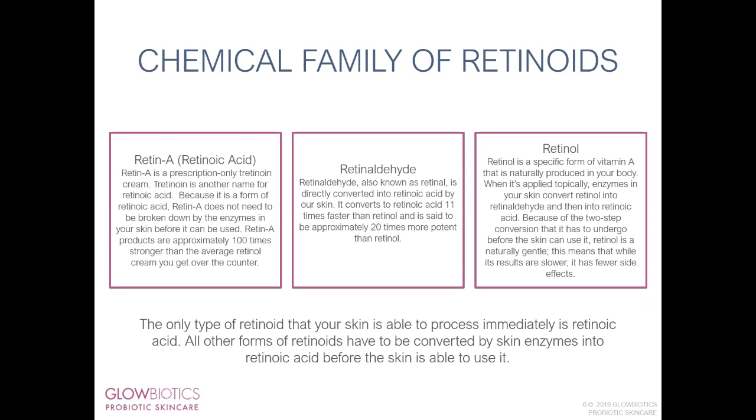Then that leads us to retinol, which is probably, I'd say, 90 to 95% of what we as professionals, those of us who are estheticians, medical estheticians, sell: cosmeceutical strength, OTC retinol, what we sell and what we use and recommend to our patients or clients. So retinol is a specific form of vitamin A that is naturally produced in the body, but when it's applied topically, enzymes in your skin convert retinol into retinaldehyde and then into retinoic acid. So again, that's that cycle that it has to go through to actually convert itself. Because of the two-step conversion it has to undergo before the skin can use it, retinol is naturally gentle, much more gentle than using straight tretinoin or retinaldehyde.